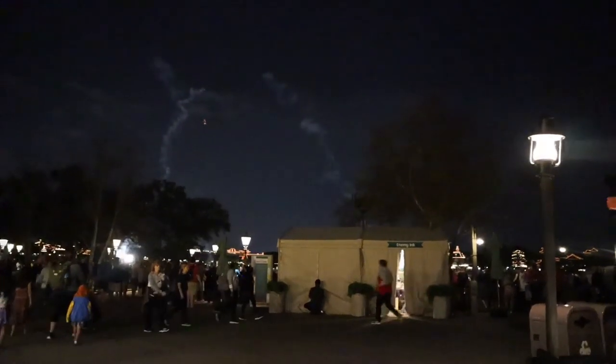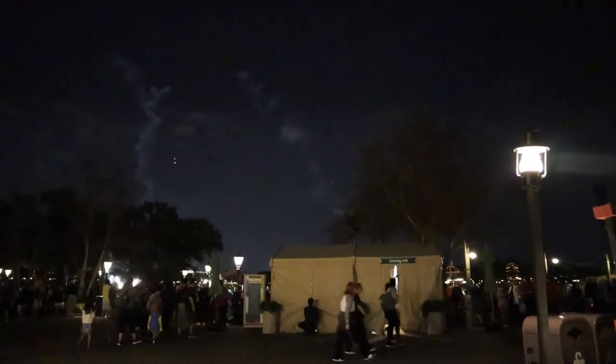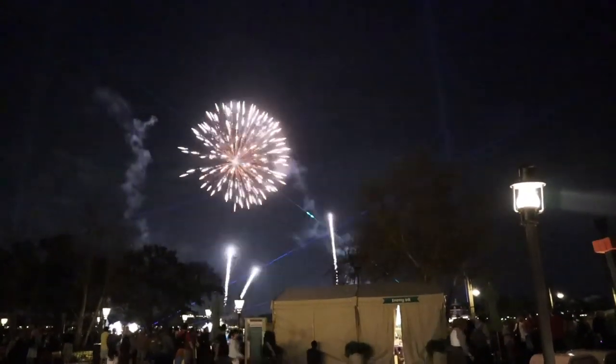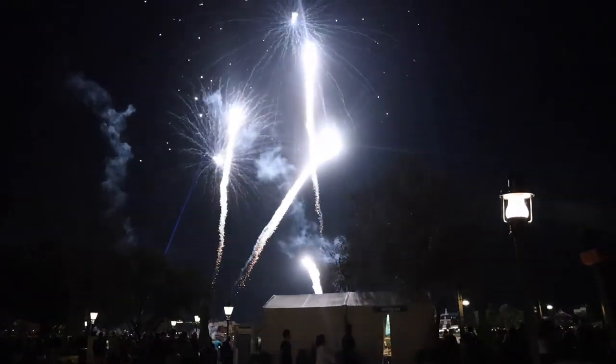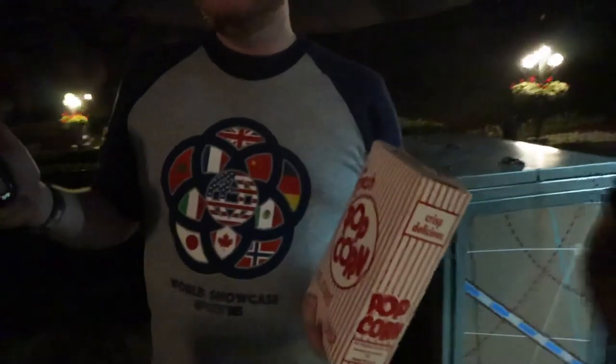Ready for the drop? This is where the beat drops. We just got a bunch of popcorn, so we got this, and they gave us caramel apple, and they gave us more caramel apple.